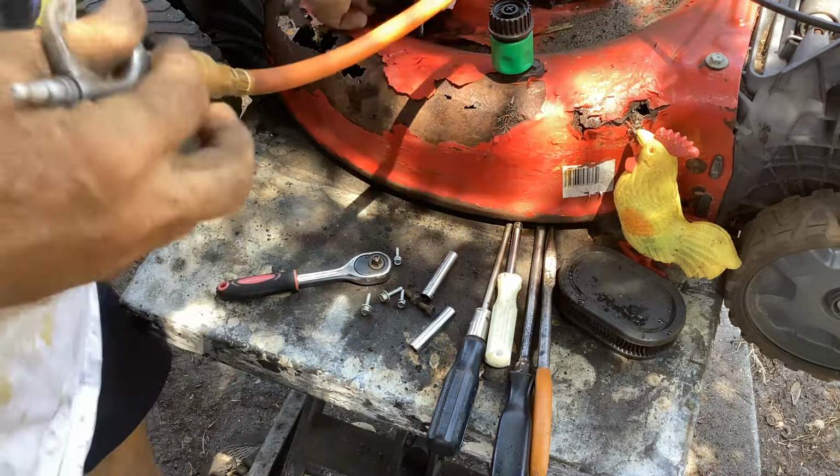Okay, fuel line goes on. Now time for the backing plate. I'll blast a little air over this thing. Like I said, normally I would clean this stuff up. If you guys weren't here, I would spray it down, let it dry out in the sun, then put it back on.